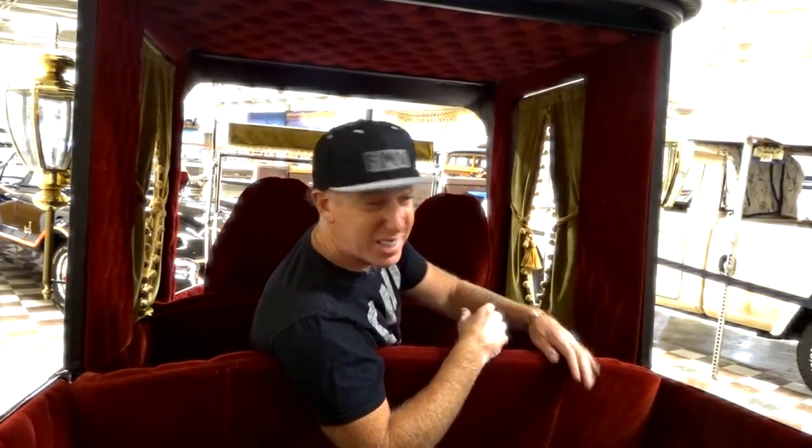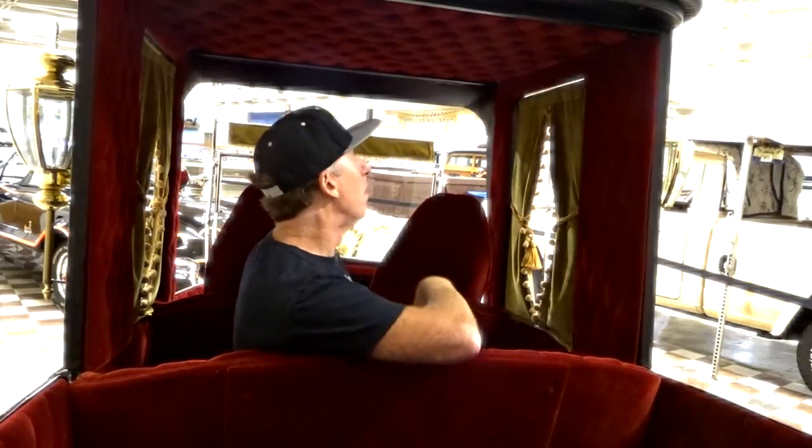The second area is kind of the cabin area. You're not going to get rained on in here, but once again, you're going to have tiny legs.